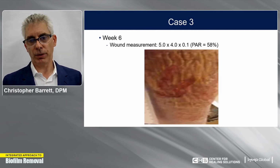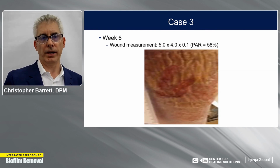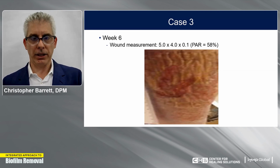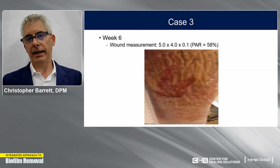Unfortunately, this picture was by one of my nurses, so not good quality. But again, what I wanted to show you is in terms of wound size, we had a PAR of 58%. So the wound is reepithelializing. You can see there's no depth. It's actively epithelializing, and he went on to closure.